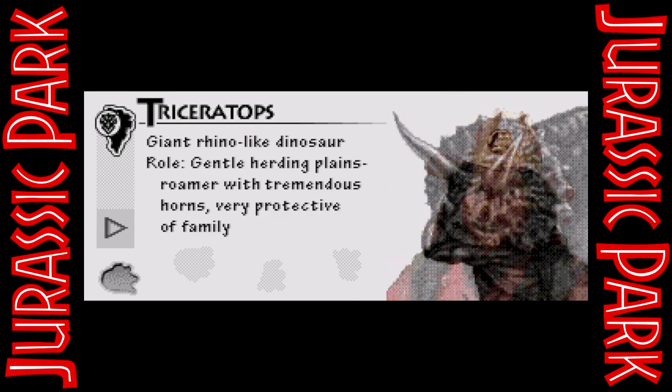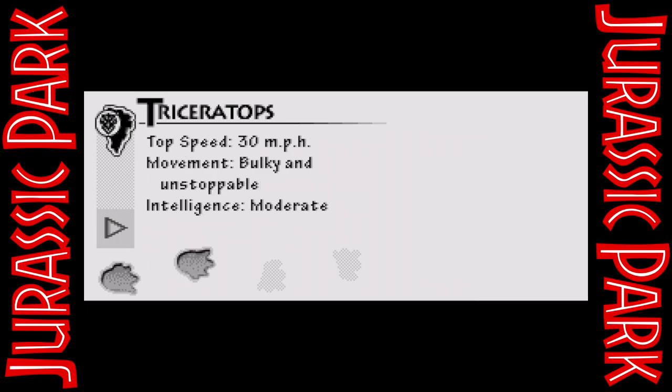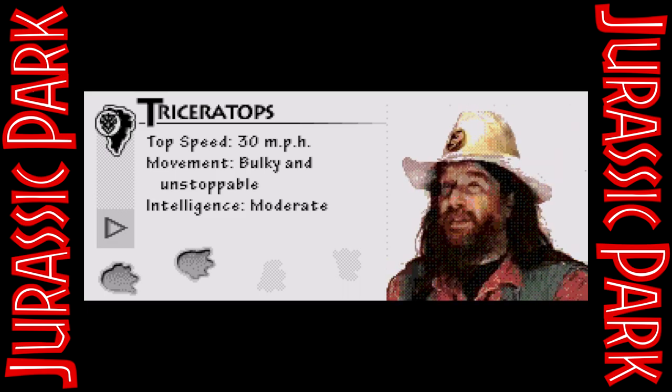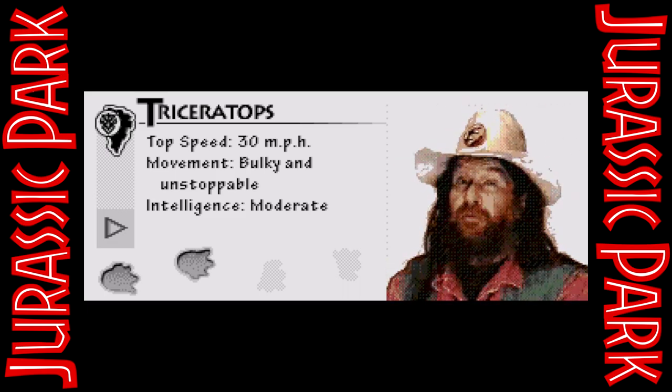Triceratops was the most dangerous plant-eating animal that ever evolved. Triceratops had very strong legs. It could accelerate in a charge right away and hit a top speed of 30 miles an hour.